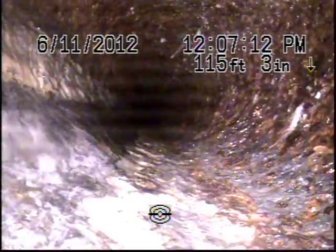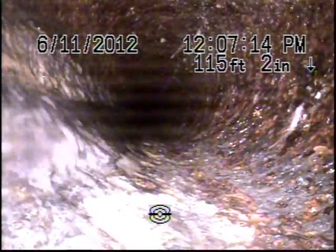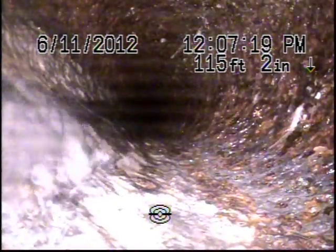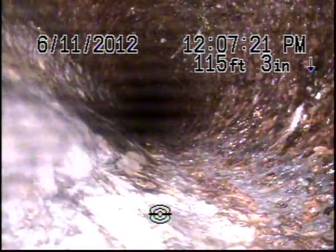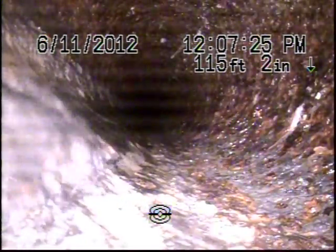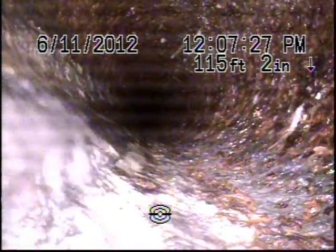It has already been marked with white spray paint. There's only a tree in the way, but we could probably work something out. Maybe a landscaper could come and remove some of the bushes that are around there, and we could definitely excavate. That pretty much concludes the inspection.